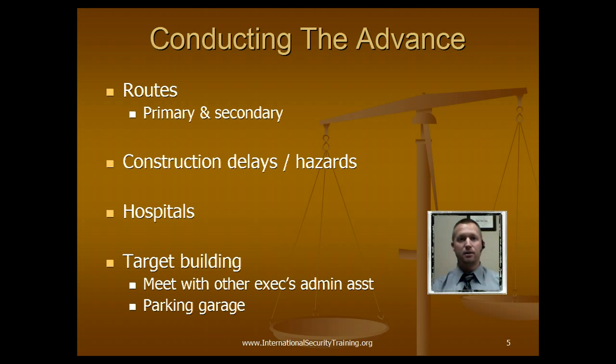Listen, meet with the other executive's admin assistant. Okay? Call them up again, like I said earlier on the other slide. Tell them that you are the personal assistant. You're assigned to drive the boss that day, and you just want to come over and say hello. Now, again, the way I was trained was to get there early. Okay, get there early. Walk around the building. Draw a little strip map out on a yellow pad. Take note of the entrances, the exits, the cafeterias, the elevators, the escalators, things of that nature.